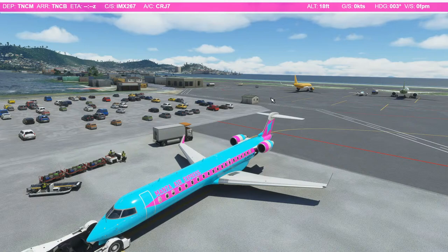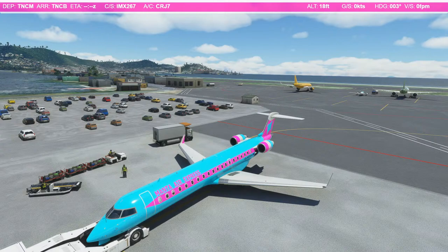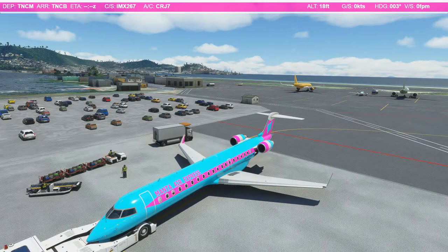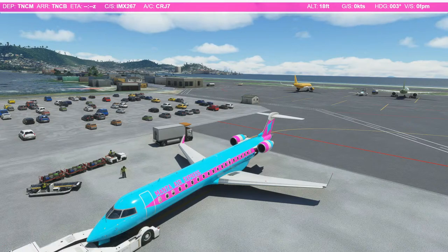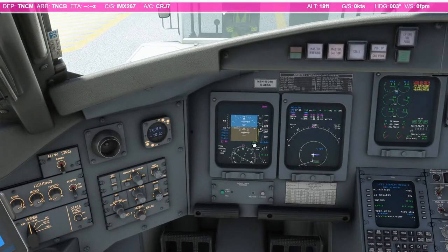Makes more sense. Manta 267, Alpha 4, request push and start. Manta 267. Pushback and start, QNH 1018, pushback and startup approved, nose facing west. Pushback startup approved, nose facing west. Manta 267, QNH 1018, thank you. Right, QNH 1018, that's what we have gone for. Well, I'll just go with the simulator one, but yeah, we would set that now if we hadn't.